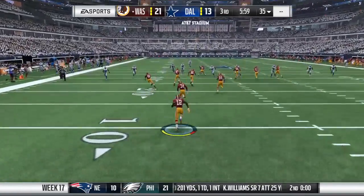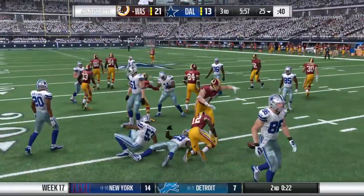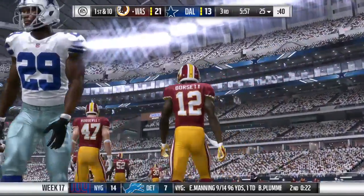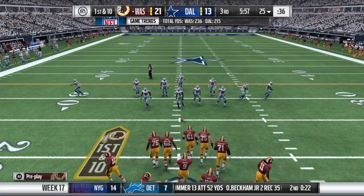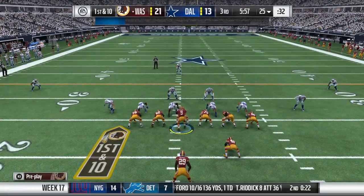Here comes Philip Dorsett now to return it. And not a bad return here. He gets it out to the 25-yard line. A look at Washington as they come onto the field. They have the lead now. They'll be looking for some separation here as we begin the third quarter.